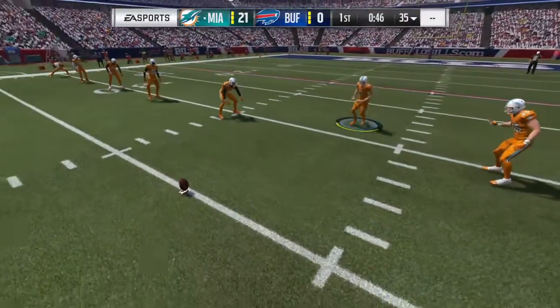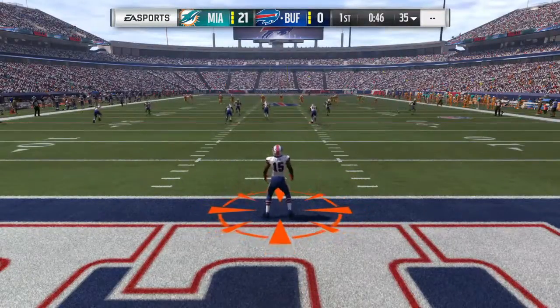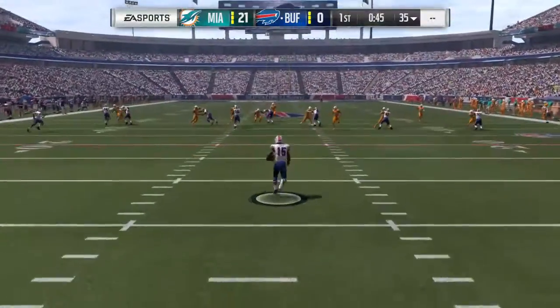Franks now on to kick it away after the touchdown. Fielded about a yard deep.